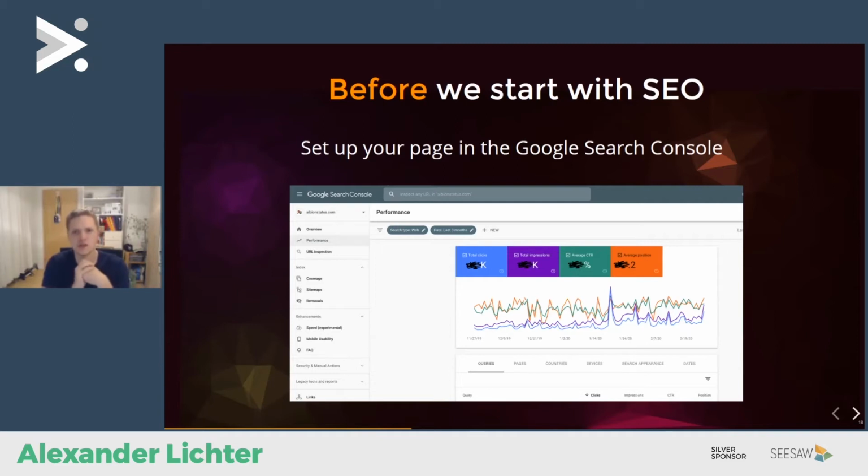But if you want to improve your SEO, you should do the sign up for your site right now, because it takes a bit until the first data is there. So when you have implemented all these cool things and you want to go live, then you already have a bit of data to compare. Yeah, so that would be a good thing.